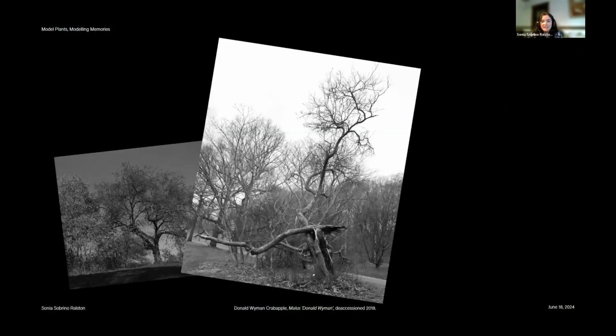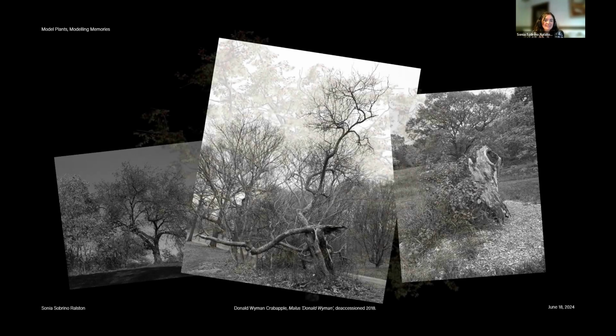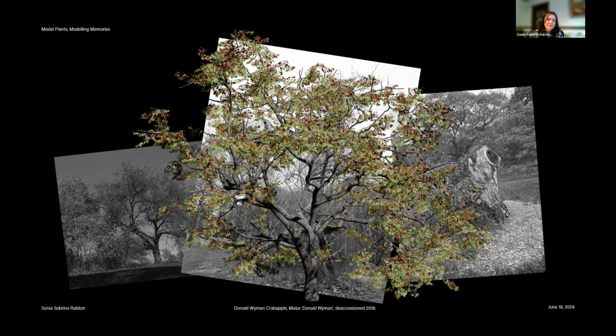The second tree still exists today. It's a Donald Wyman crabapple. I wrote that it was deaccessioned in 2018, but it's not really. It actually still exists as a stump, which you can see on your right. It's not really a stump, it's still a little bit alive. It has been damaged by a couple of storms. So in this way, you can revisit its version before 2008.